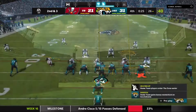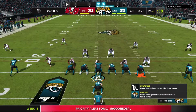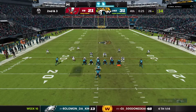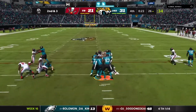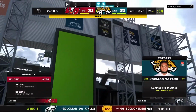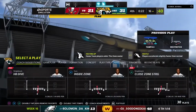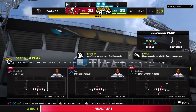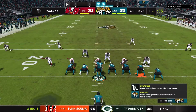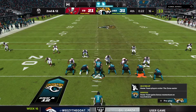Now the Bucs going to use the first of their timeouts as they'll stop it with 25 ticks remaining on the clock. On second down, Etienne once more. And he's going to have just a couple here with a marker on the field as well. That's Jawan Taylor, the right tackle. Now they face a 2nd and long following the holding penalty.